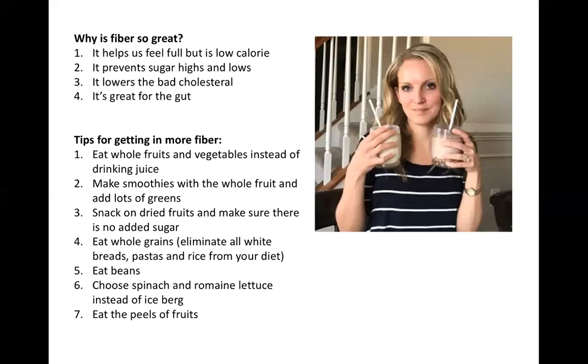And include a salad at the beginning of each meal with lots of crunchy fruits and vegetables. So those are just some ways to get some more vegetables in your diet. Also, maybe serve a salad buffet with lots of ingredients in different bowls.